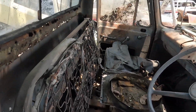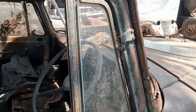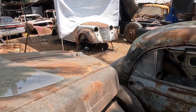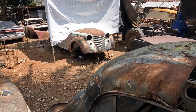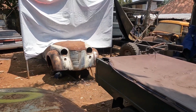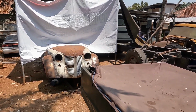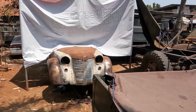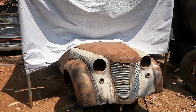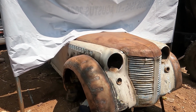So the cars in Indonesia are normally right-hand drive, like the white one here, which is a German car, an Opel Olympia from the late 1940s. They started building this car again in 1947 after the war, and the name Olympia refers to the Olympic Games in Berlin back in 1936.